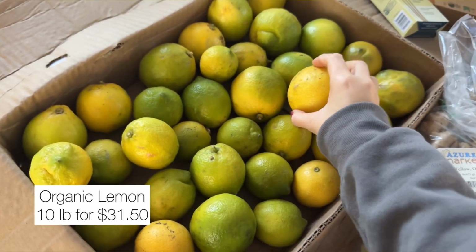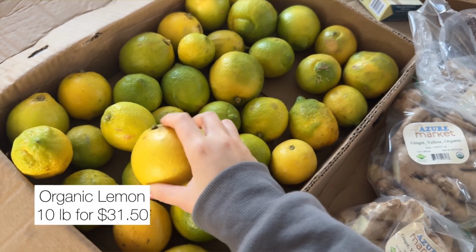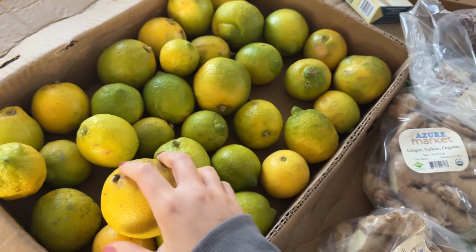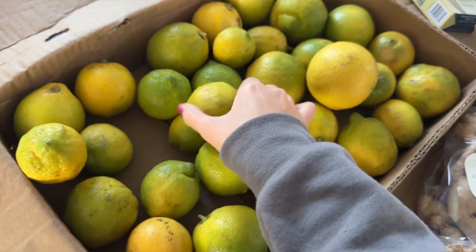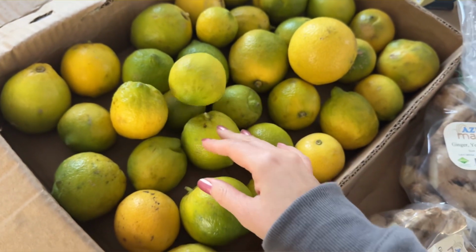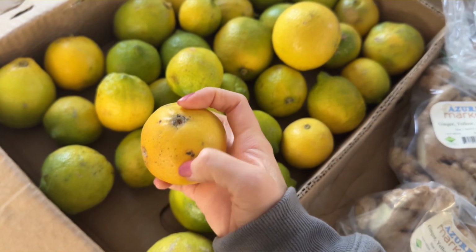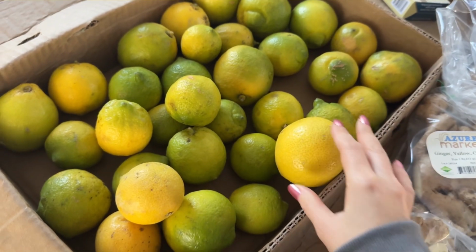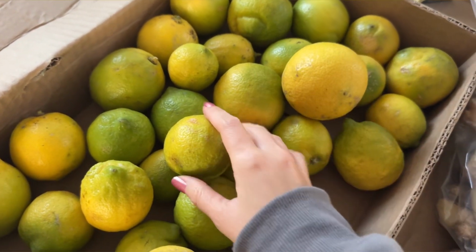Now let's get to see what I got today because there is a lot. Starting off with the 10 pounds of lemons, these look a little sad, I'm not gonna lie. I wanted to use these to dehydrate and give them away as gifts in the future for like birthdays and whatnot, but I don't like that there's a lot of little spots in them. Look at that. So I guess I'm gonna use these pretty much just to juice and to dehydrate for my own personal purposes.